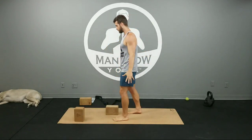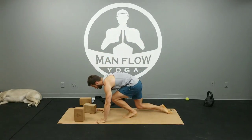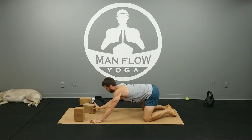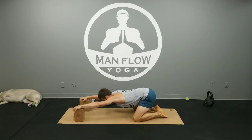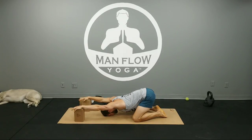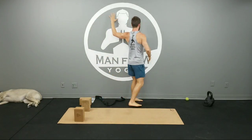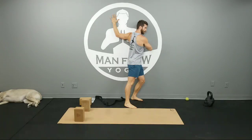And all these exercises will help with that. So again, just a quick review on the exercises we did. We had the child's pose, right? So we're down on the ground like so. And this is kind of like just level 1. Level 2, we went up to puppy pose using the blocks, like so. Level 3, we had the pec stretch on the wall, right? So this is really important for opening up your chest and keeping your shoulders healthy.